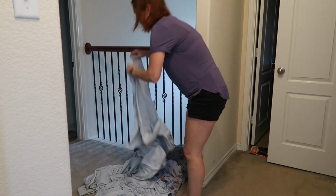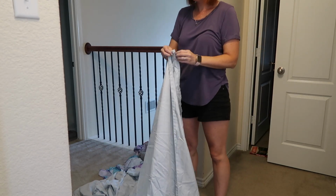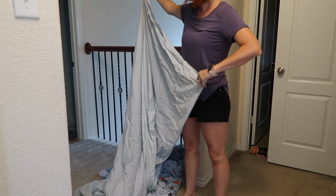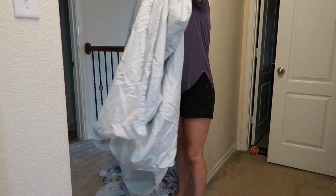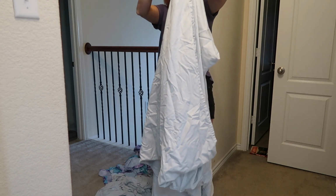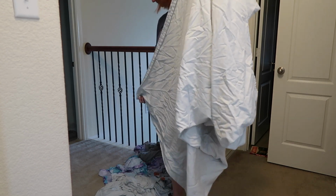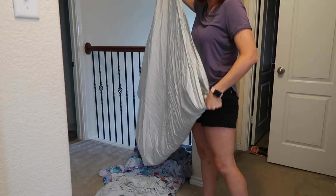So a few weeks ago, we played Tetris with our mattresses. So my husband and I used to sleep on a queen. Now we have a king bed because there's a lot of thunderstorms in the area that we live in, and our kids are terrified of thunderstorms. So we figured if we got a king-size bed, there would be room for us, plus the cats, plus the kids. So thinking ahead, we went ahead and got a larger bed.